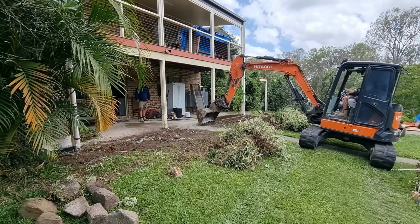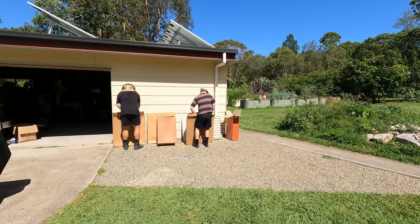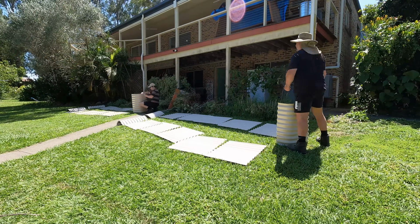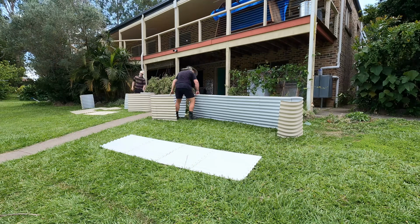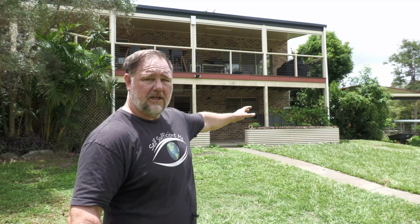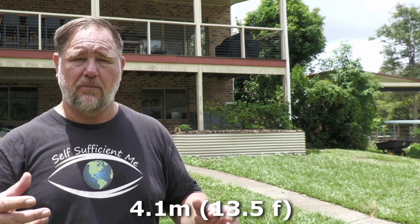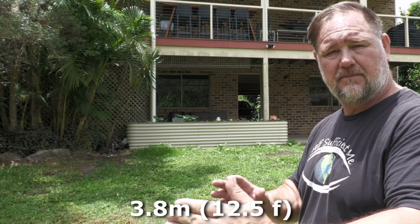So we got the backhoe to clean out that area, and at the same time we started building the garden beds. Now these garden beds, I actually got them cut to size. I measured out the area that I wanted and I ordered them online to a specific size, or as close as I could get to the size that I wanted. The one on the left here, or your right, is just over 4 meters long. It's about 4.1, and the one on the left here is 3.8 meters long.